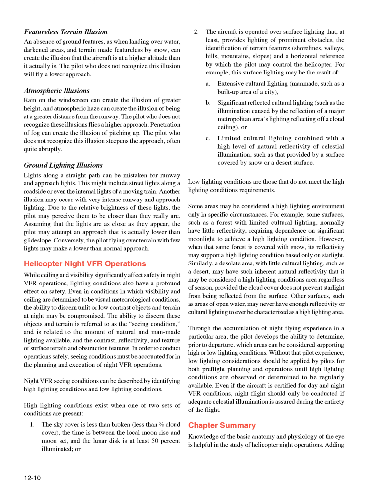Helicopter night VFR operations. While ceiling and visibility significantly affect safety in night VFR operations, lighting conditions also have a profound effect on safety. Even in conditions in which visibility and ceiling are determined to be visual meteorological conditions, the ability to discern unlit or low contrast objects and terrain at night may be compromised. The ability to discern these objects and terrain is referred to as the seeing condition, and is related to the amount of natural and man-made lighting available, and the contrast, reflectivity, and texture of surface terrain and obstruction features.